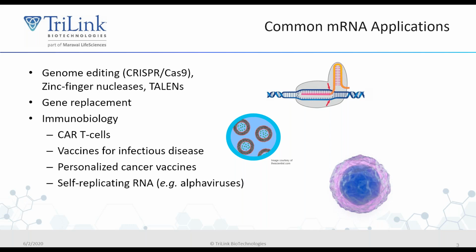So, why should we be interested in messenger RNAs? Messenger RNAs are useful for a variety of different applications, including genome editing using CRISPR-Cas9, zinc finger nucleases, and TALENs. mRNAs are also useful for gene replacement, and they're also interesting for a variety of immunobiology applications, including the creation of engineered CAR T cells, vaccines for infectious disease, and personalized cancer vaccines, and for self-replicating RNAs such as alpha viruses that are used in vaccines as well.